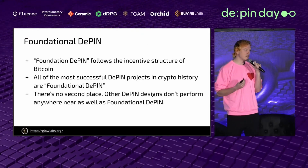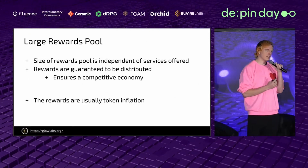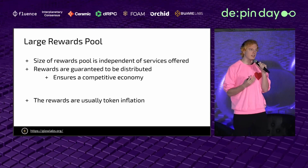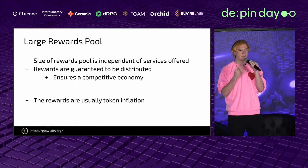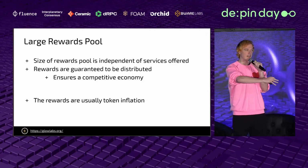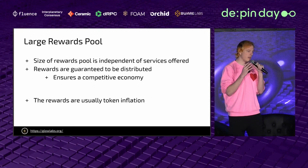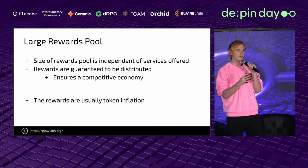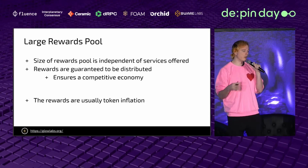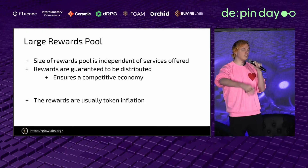To expand on this a little bit, when you have a large rewards pool, I think the most important thing is that it's essentially a big dumb pile of money. It's just a pile of money. It's not using any sort of algorithms or techniques to distribute things. It just gets out of the way and lets market economics control the flow of money. So you want a big dumb pile of money. This money is guaranteed to be distributed.